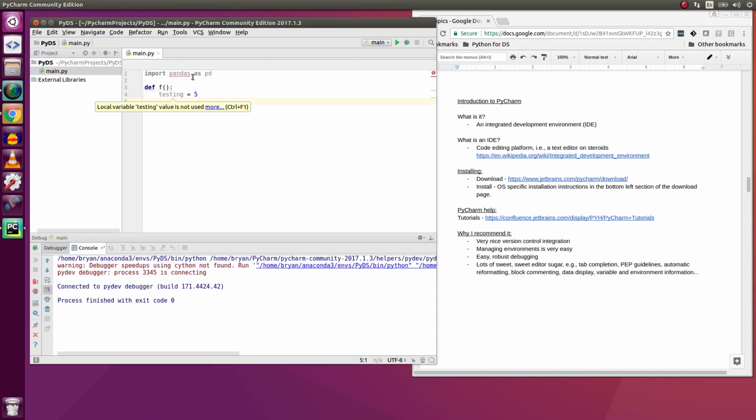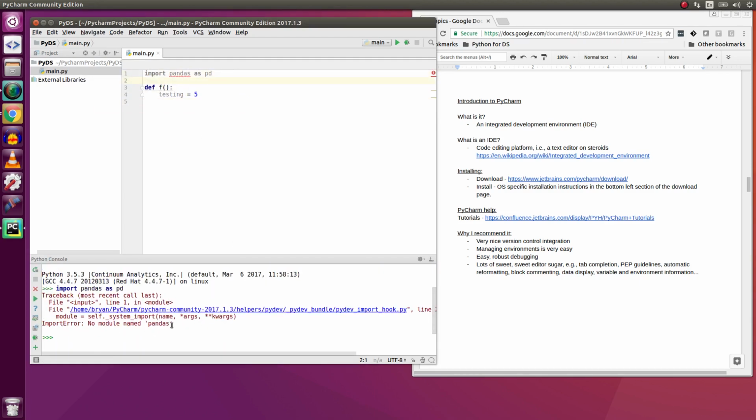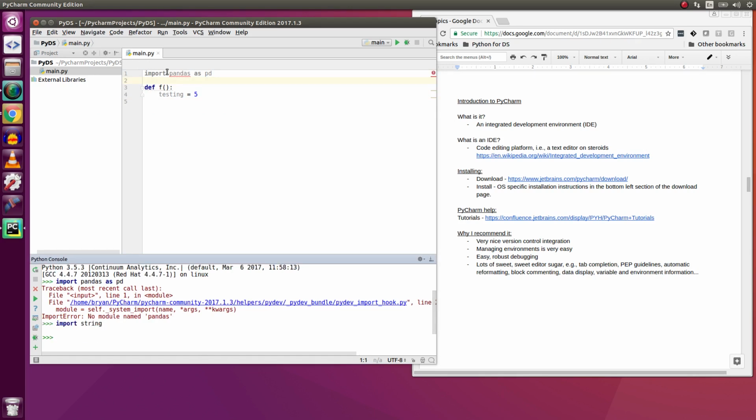And now when we go back, we'll be able to Shift Enter and we'll get an error because there's no pandas installed right now. But you can see that you've got your own little console here that you can run things with, etc. Okay, so that's PyCharm in a very, very quick nutshell overview. I have been using it for about a month and a half now. I'm in love with it. It's exactly what I've been looking for ever since I switched from R and RStudio.